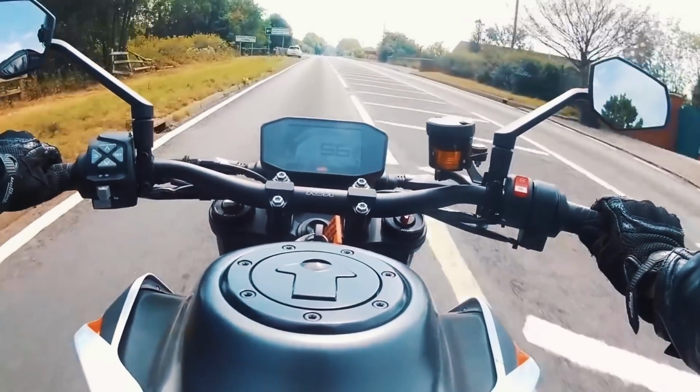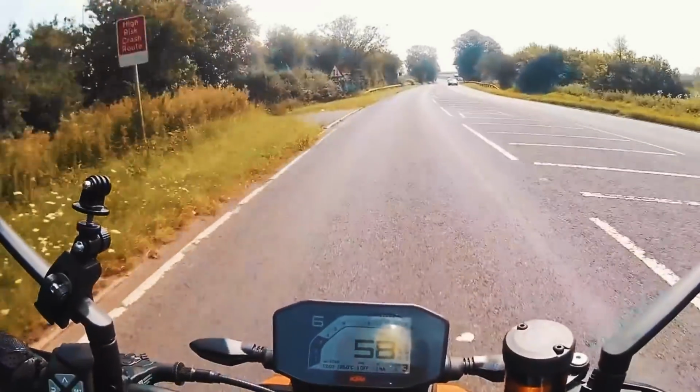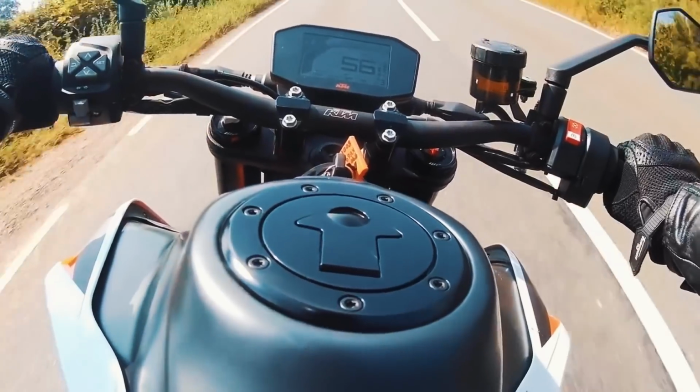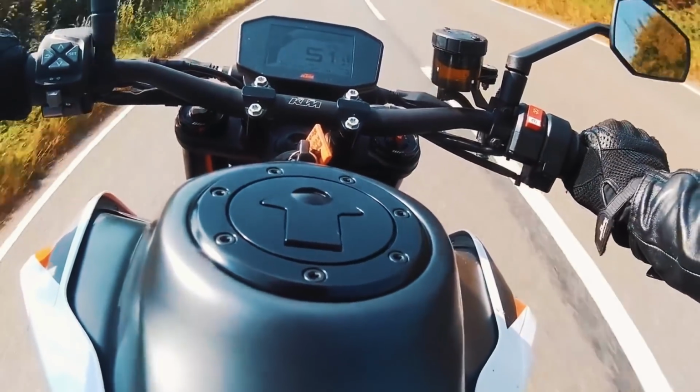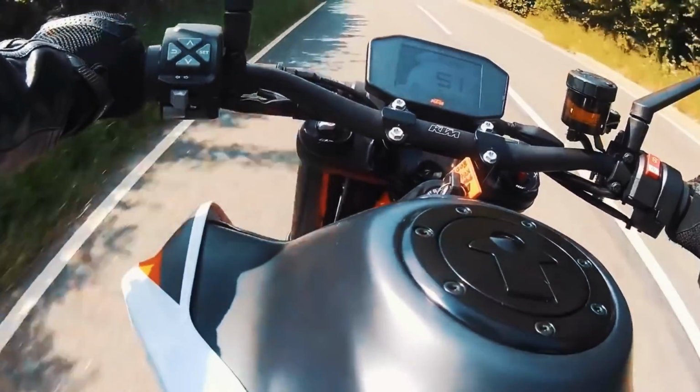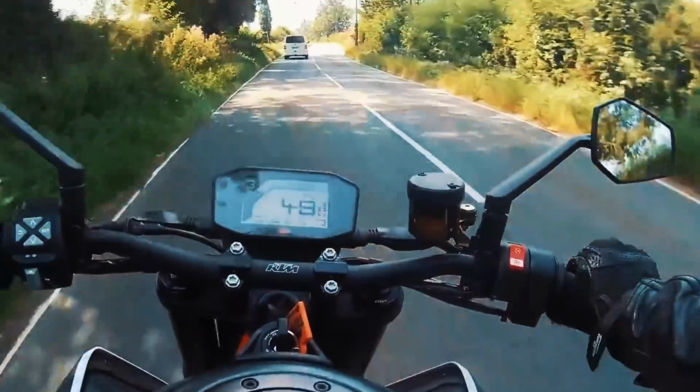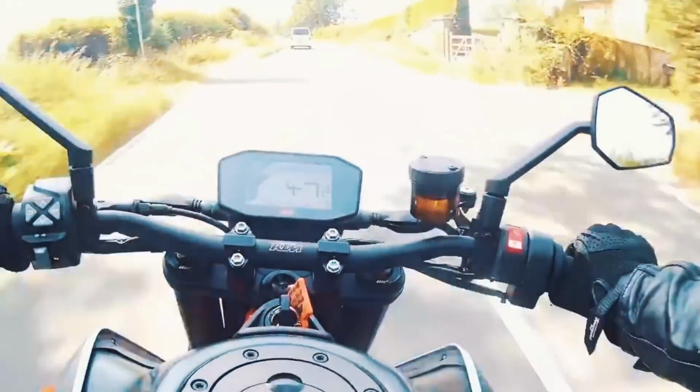Another area of massive improvement with this bike is the quick shifter, which was always a fickle thing to use on the previous model. On the 890 though, it worked really well for me, shifting smoothly at low and high speed and complementing the bike with some nice pops and bangs on the upshifts and downshifts.